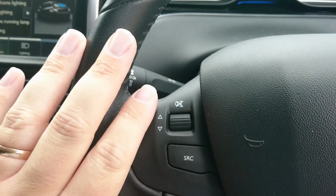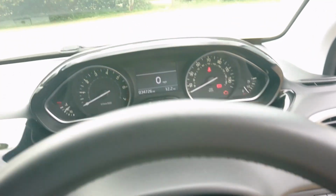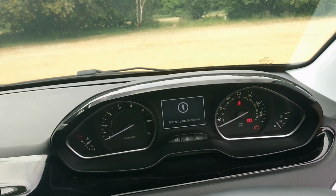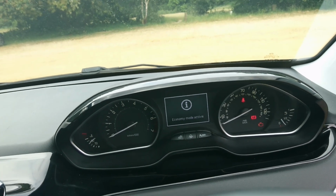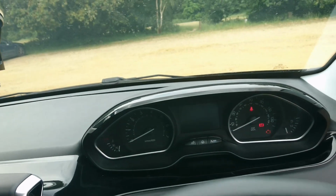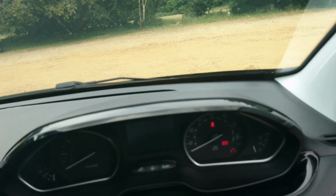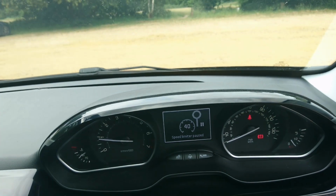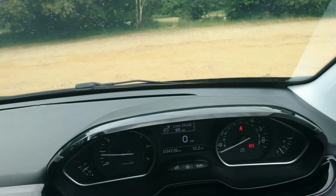Let's have a look at this system here. You can look at SRC there. See if we actually get different things on the menu here. I'm not entirely sure that we can. Economy mode active, that's probably for the displays and things that just turned off. I think we have to stop pressing that, which means we're going to have to start the car, aren't we? We can do this with one hand. There we go. Speed limiter pause, I don't want that because it's annoying. Right, radio off please, thank you very much.